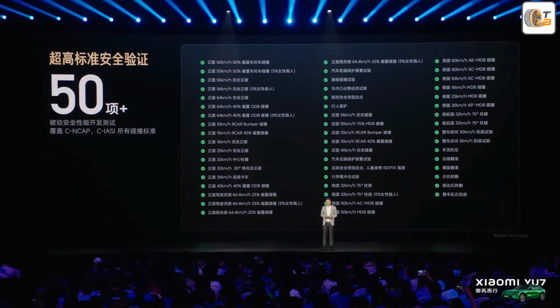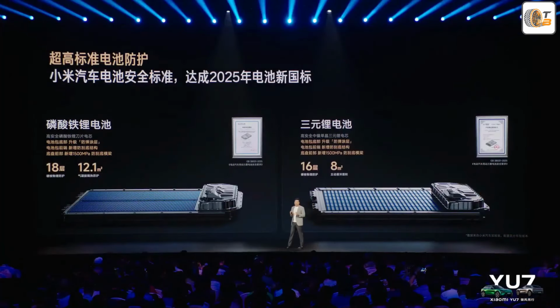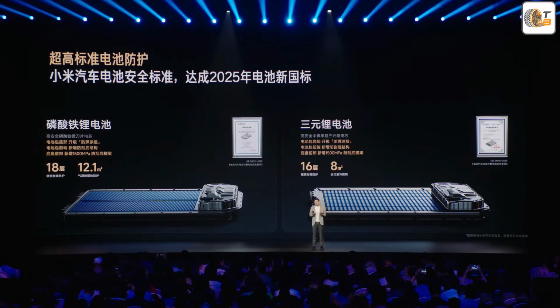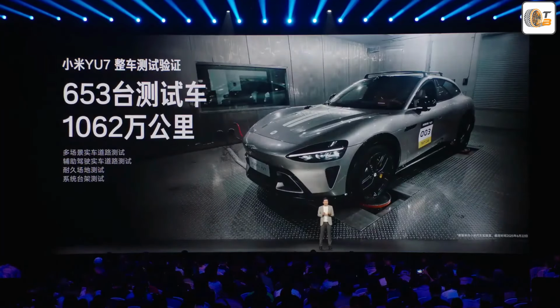And in this vehicle, we also take into account the needs of female drivers and passengers. So we carried out development for female occupants in all working conditions and all seats. This design exceeded the test standards of CRA and other institutes. Our batteries also surpass the latest national requirements. We even have ballistic coating for the battery panel, and also add a 1500 MPa scratch-resistant under tray to protect the battery pack.